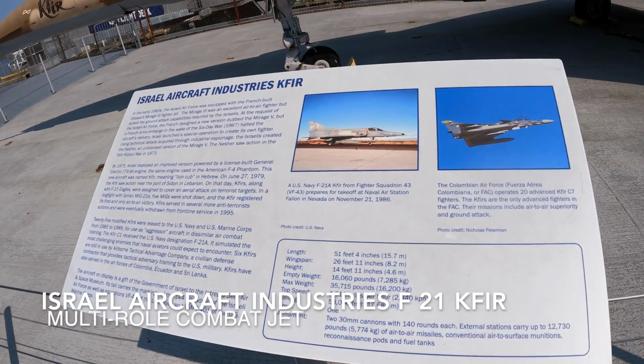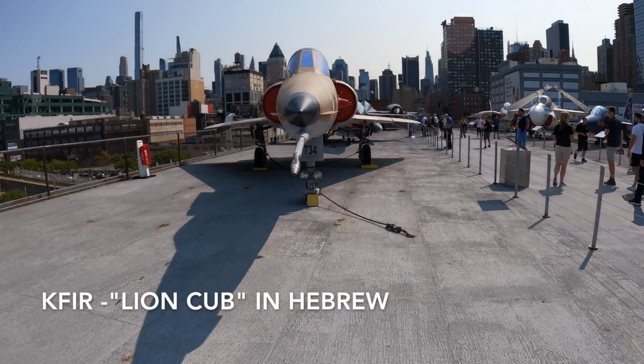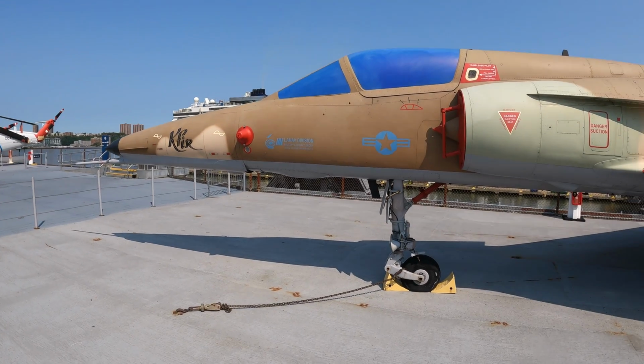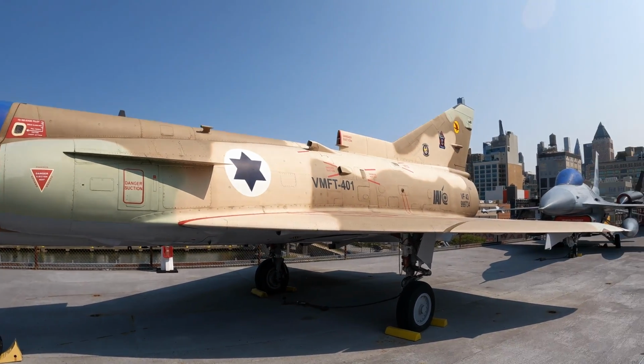Next is the Israel Aircraft Industries Kfir. In Hebrew, this means the Lion Cub. It is an Israeli all-weather multi-role combat jet aircraft based on the French Dassault Mirage 5 with Israeli avionics and primarily used as a multi-role fighter jet.